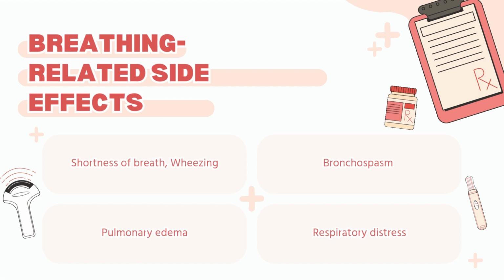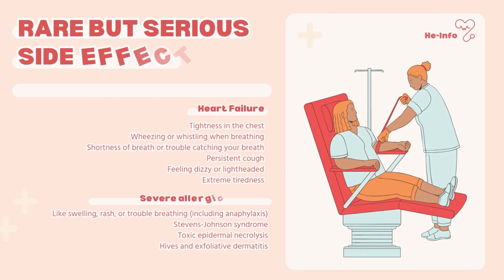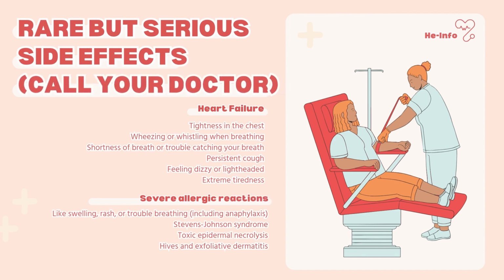Breathing-related side effects: because propranolol affects the whole body including the lungs, it can cause shortness of breath, wheezing, bronchospasm, a tightening of the airways, more common in people with asthma or lung issues. Pulmonary edema, fluid in the lungs, rare but serious. Respiratory distress, trouble breathing especially if you already have lung problems.